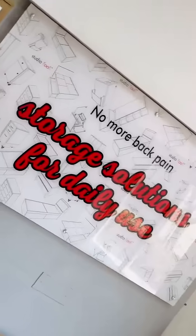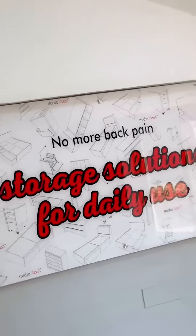It's time for you to switch to Studio Kook to give your compact home space-saving furniture.